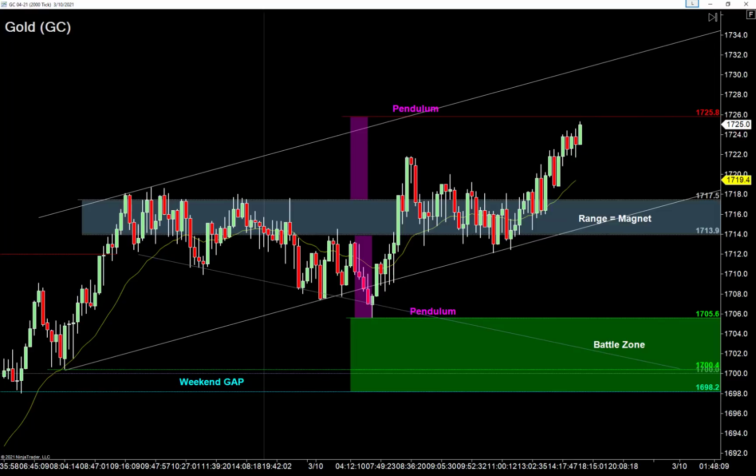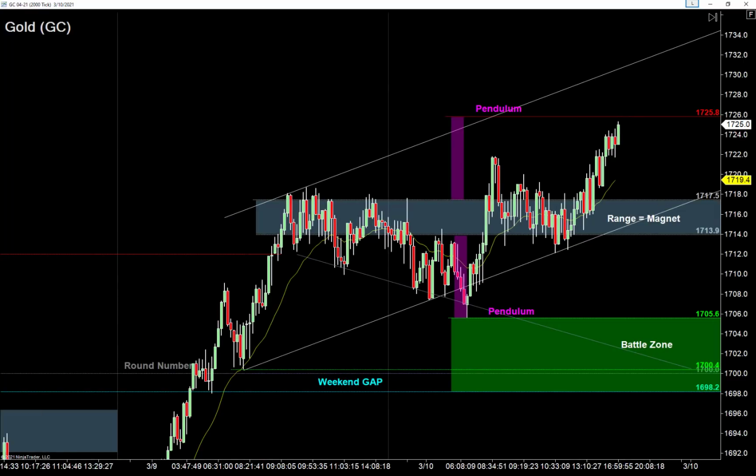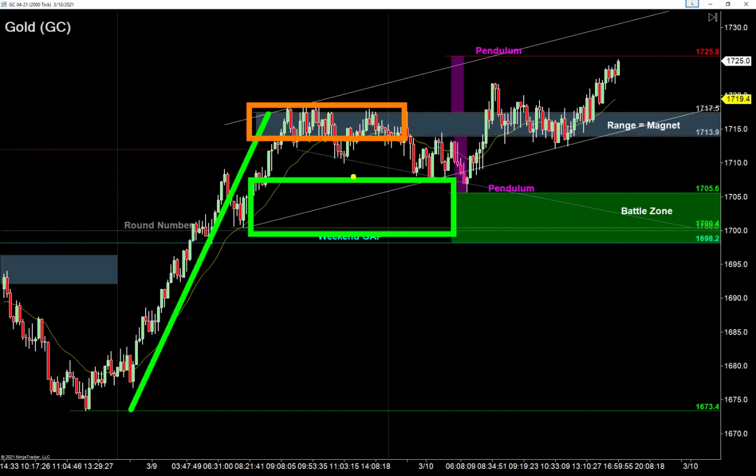Now, on the gold here. What do we know about the gold? Let's take a step back for a second. We had that big push up yesterday. We had that trading range, and we talked about how whenever you have a trading range, you want to buy support levels with failures below the range. And that's exactly what happened today.